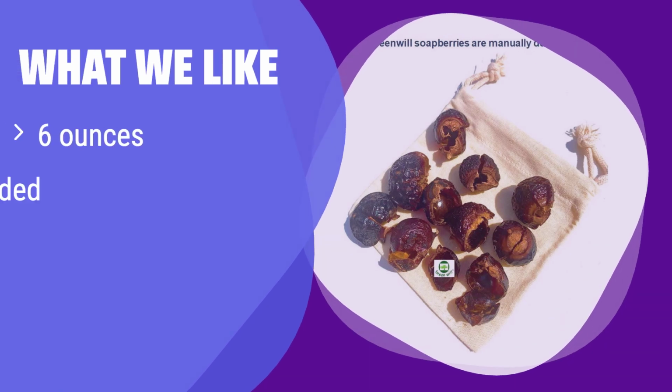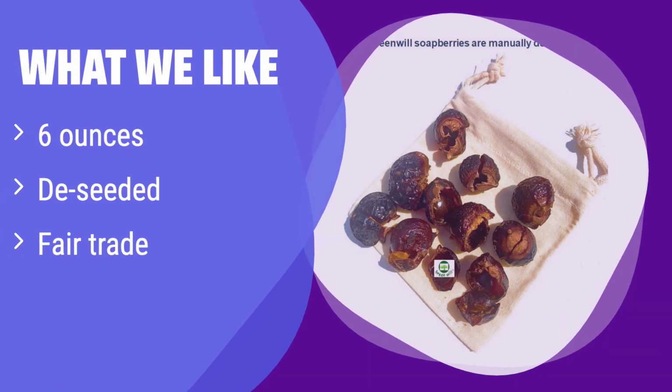What we like? This is a great option if you want to try soap nuts without a huge commitment. It's also ethically sourced and the seeds are already removed for convenience. If you value convenience and ethical sourcing, this is a good choice for you.